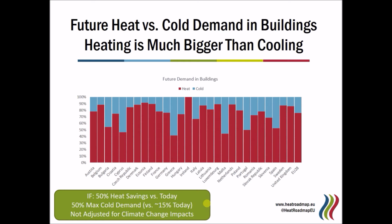So we don't really know how this is going to evolve in the future just yet, but if I just made a scenario, and I want to highlight that this is just one scenario where we implement heat savings and we increase our level of cooling. I've done a really extreme scenario here where I've implemented the maximum amount of heat savings that we can imagine happening between now and the year 2050, which is a 50% reduction in our heat demand. At the same time, I've increased our cooling demands significantly from, as I mentioned, about 15% of our cooling demand being met today, to assuming that it's increased almost over three times to 50% of our cooling demand being met in the future.